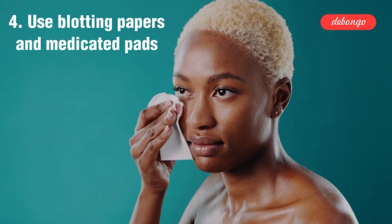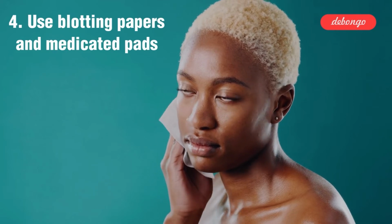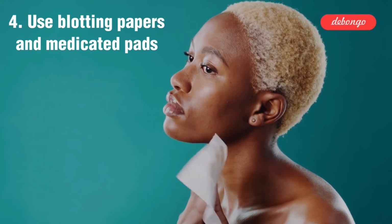4. Use blotting papers and medicated pads. Blotting papers will not treat sebum production in the skin, but they can be used to remove extra oil from the skin surface all day long, reducing its shine.